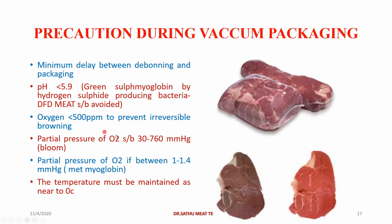Then the oxygen concentration should be less than 500 ppm. Otherwise, we get what you call metmyoglobin. So when you expose it to oxygen, we cannot convert this metmyoglobin to oxymyoglobin. So the oxygen concentration should be less than 500 ppm.